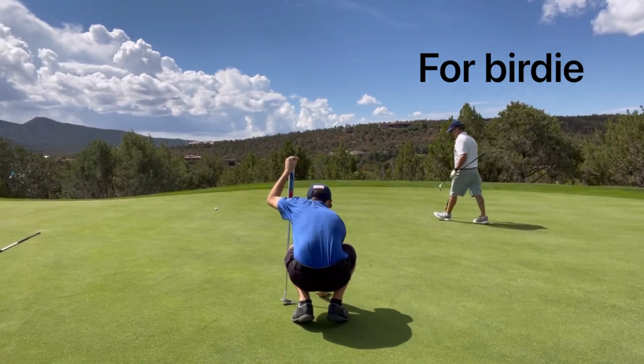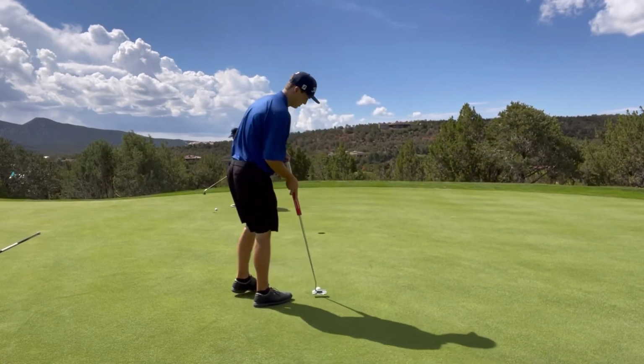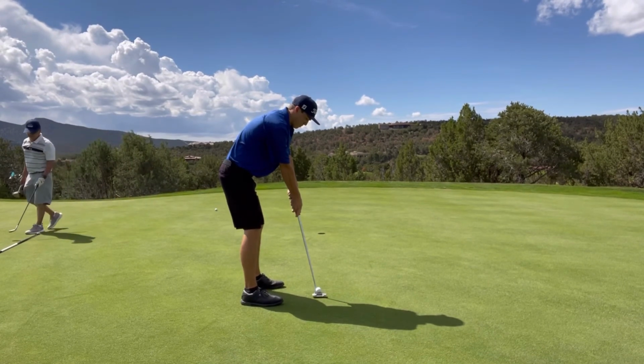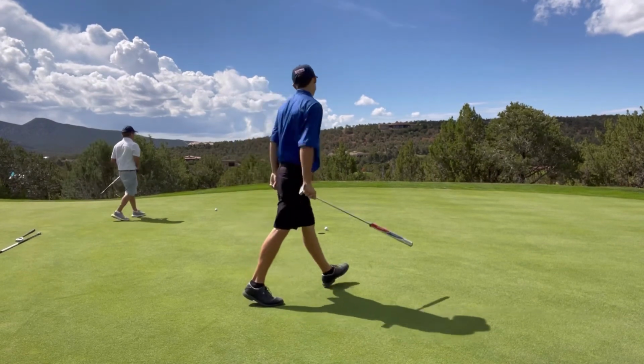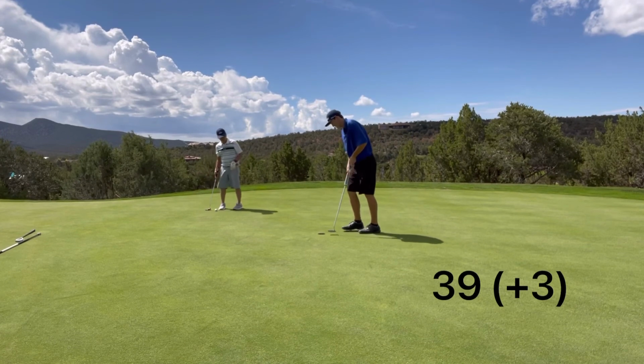Still looking to roll a putt in. Haven't really been able to make a putt all day. So here we go. Putt for birdie on 9. Rolled it well and just didn't break like I thought it would. So I'll go ahead and tap that one in for my par. At a 3 over 39 on the front 9.